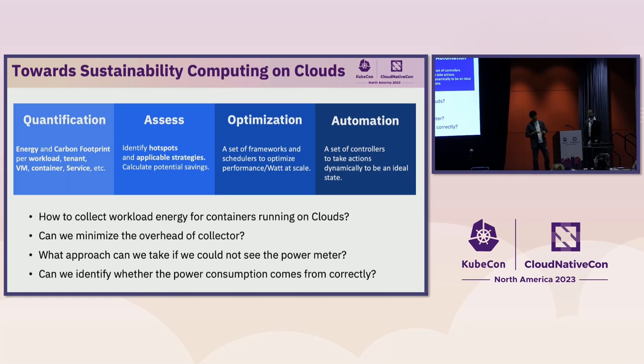we can directly read the power usage. But what if we cannot see the power source in the cloud? You know, it is common in a cloud environment. It's running on a VM, which doesn't expose anything to the VM. So how do we deal with that?